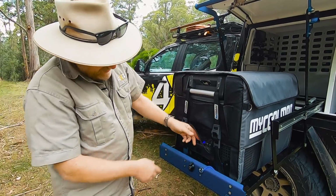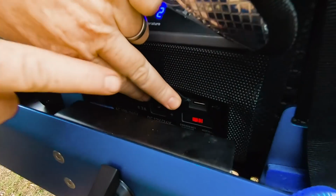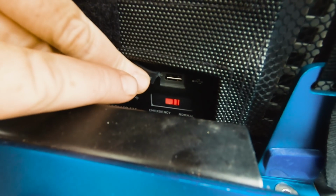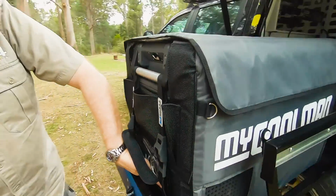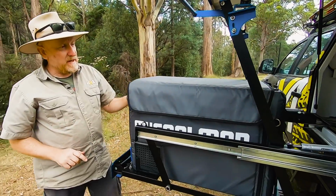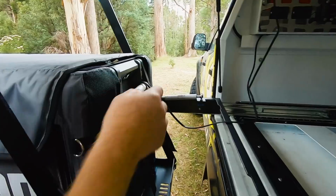Some other nifty things, there's a little USB outlet. So if you're running it off that battery and it's away from your vehicle, you can plug your phone or your iPad or whatever into the fridge itself and power your device. There's a couple of other little features. It's got a bottle opener up this end, and there's another one around back here.